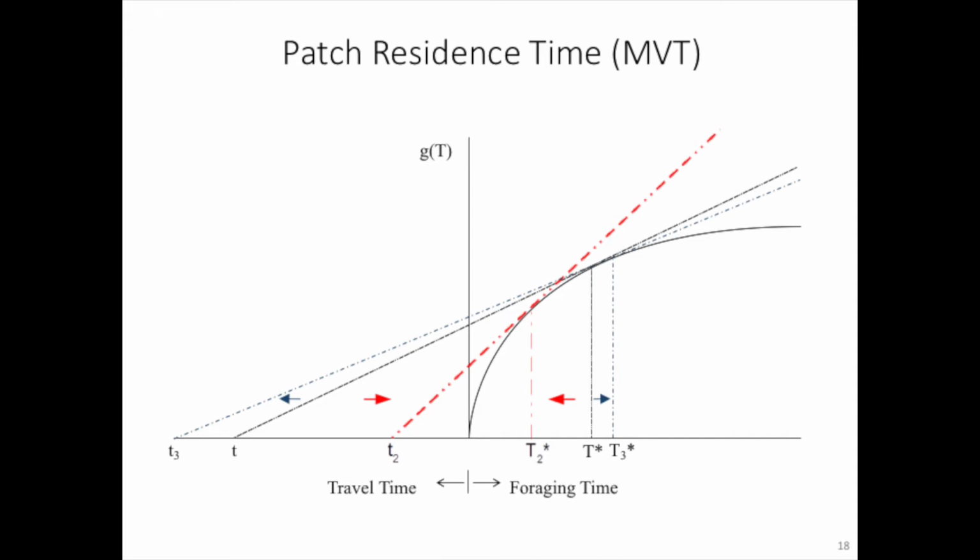Because travel time isn't free. You have to make kind of principled choices about how long you're going to stay somewhere before you move. So the reverse is true. If patches get less numerous, you should stay longer in a patch before you leave.